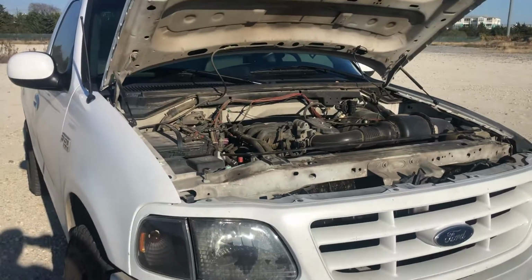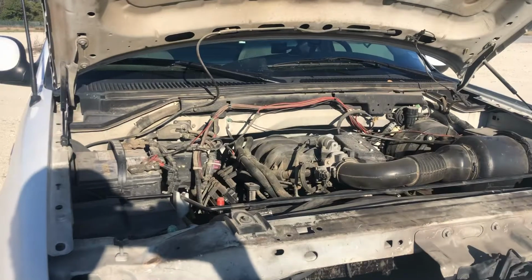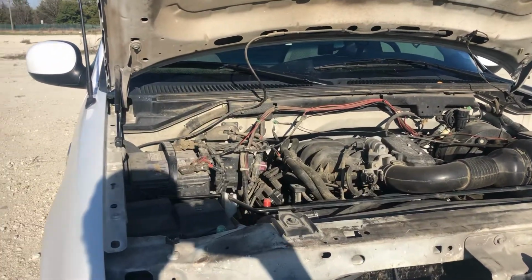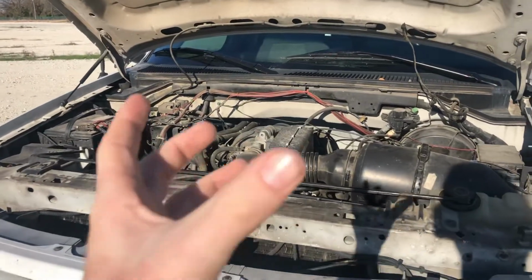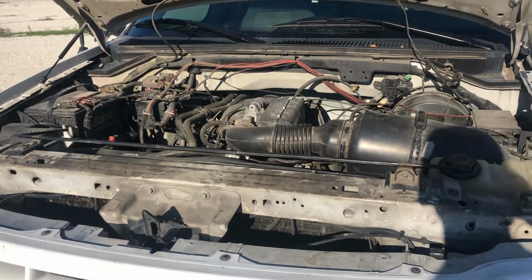So still running pretty good. There's some exhaust leaks. I'm not really sure where exactly it is. I know there's a small little pinhole in the muffler, and one of the clamps is leaking a little bit, so I need to go in there and fix that, but it hasn't really caused me that much of a problem.